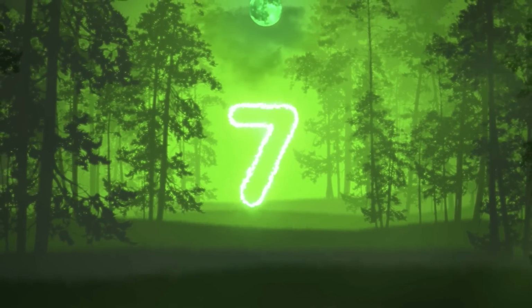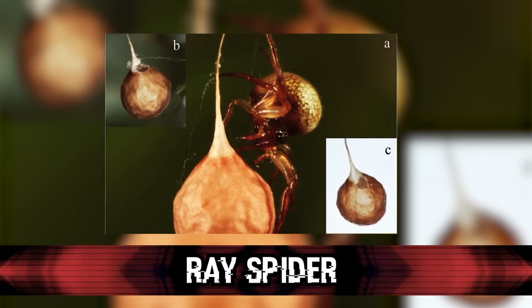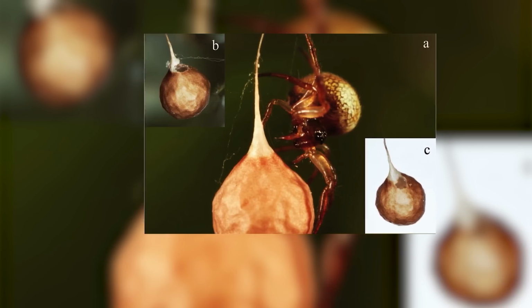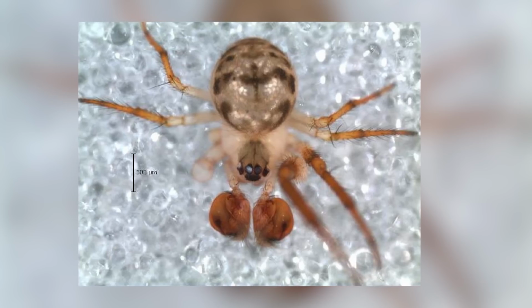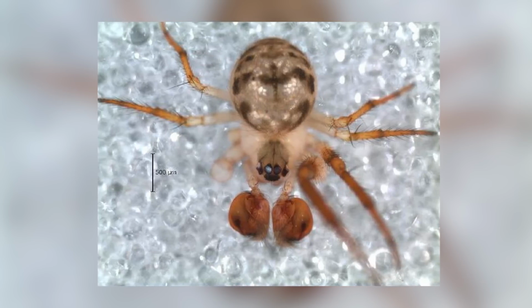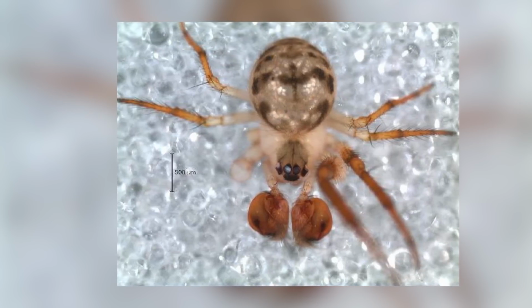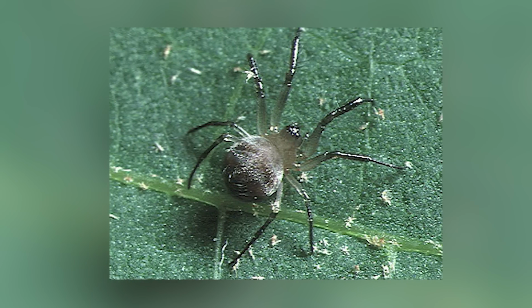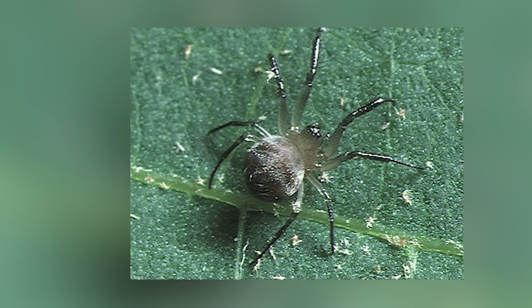In our number 7 spot today, we have the ray spider. This new species of ray spider was discovered just this year in 2022, and it is thought to be endemic to a certain region of Japan. These spiders are known for their conical webs that are quite distinct from other spider webs. The thing about ray spiders is that they aren't filter feeders at all. For someone who is terrified of spiders like I am, their way of hunting is a lot more frightening than I would like to imagine.